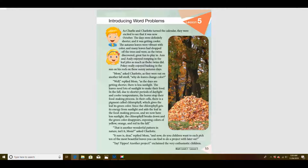"That is another wonderful pattern in nature, isn't it, Mom?" asked Charlotte. "It sure is, dear," replied Mom. "And now, do you children want to each pick 10 of the most beautiful leaves you can find to do a project with later on?" "Yay! Yippee! Another project!" exclaimed the very enthusiastic children.